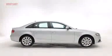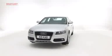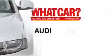Business or pleasure, Audi claims its A4 offers both, combining affordable contract hire rates and fuel bills with the kind of ride comfort, handling and refinement that make journeys as enjoyable as possible. And it's all wrapped in a sophisticated, classy image. But let's see if these claims actually stack up.